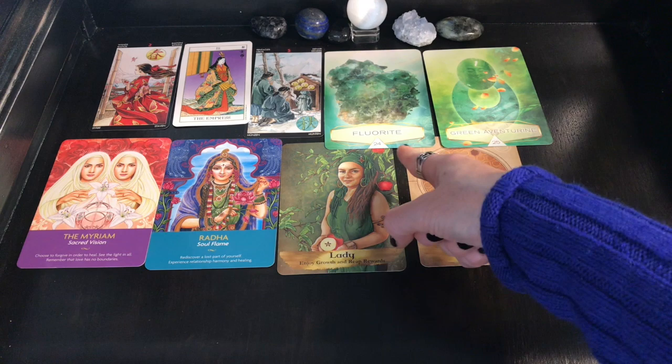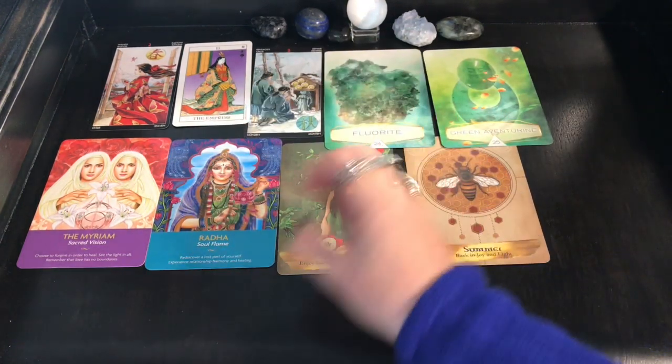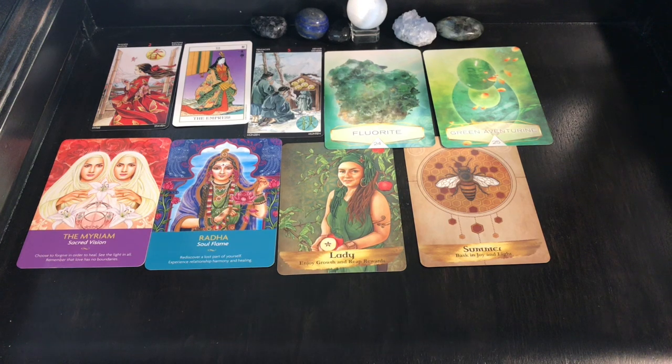So I'm going to read the relationship message with that too, because if some of you are trying to manifest that special someone into your life, let's see what it says.